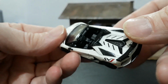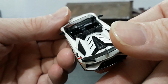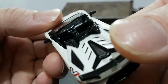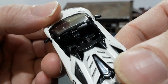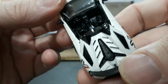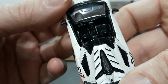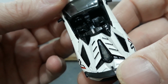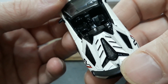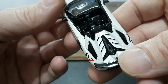So, pretty good. Nice interior. Hard to see a lot of the details because it is black, but you get the idea. You can see in there enough that they did a very fine job with the interior. The engine cover, also you can see the engine like in certain light, but because it is kind of dark and small, it's a little hard to see many details, but it is very well done.